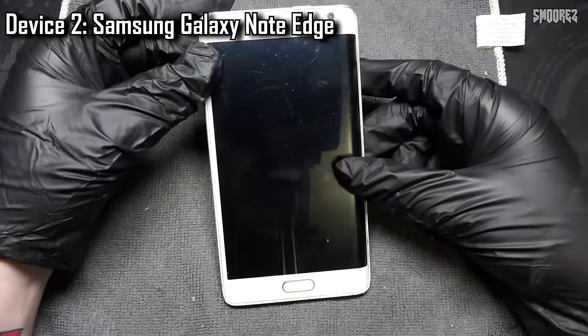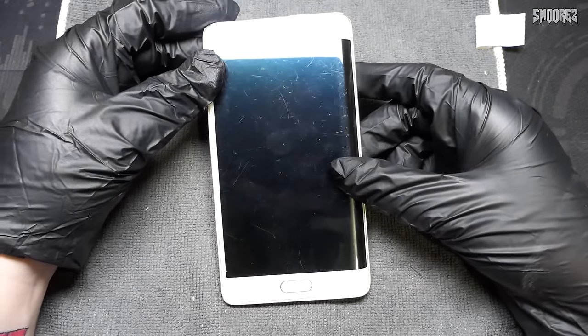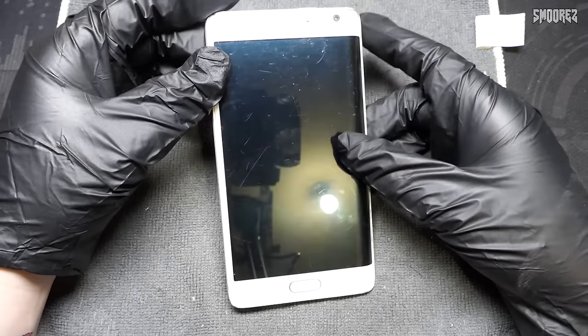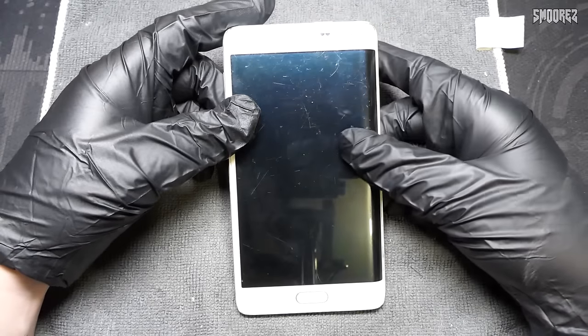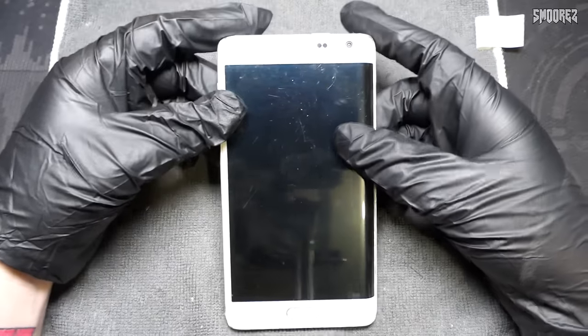Anyways, have a Note Edge here. I have a battery and a back cover for this, I believe. The screen looks okay. There is no S Pen, and there is no back cover, no battery. It's just as it is. If the display doesn't work, then I've got the motherboard. But I'm hoping the display works. I mean, I've had some pretty cracked ones in the past that have worked no problems, so we'll have to see.